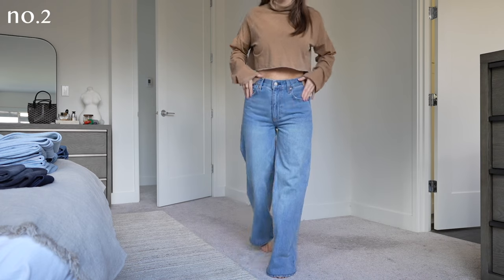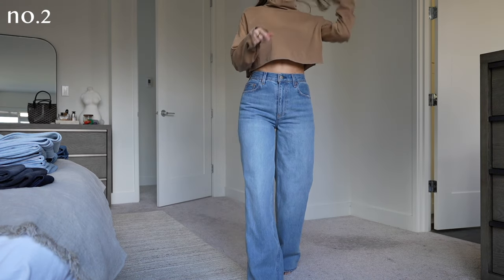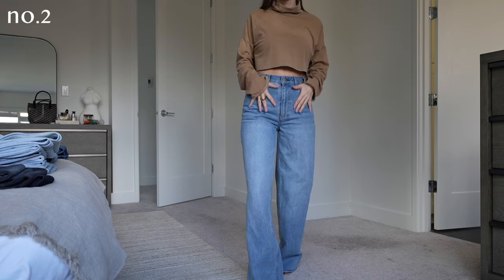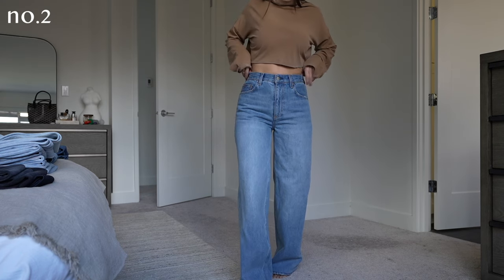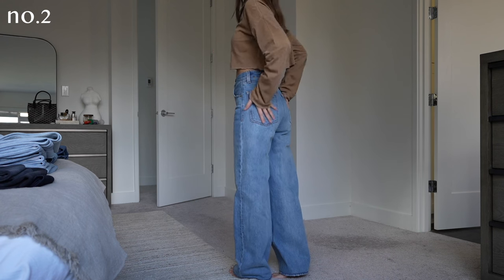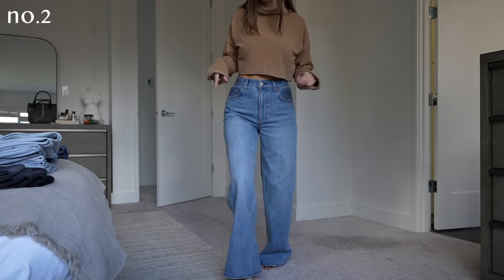Going a little out of order for a second because these are the exact same pair of jeans as the black ones. After that haul video, I realized how much I love the jeans, so I also got them in this wash, which is so pretty. I did the exact same thing to these, getting the waist taken in and hemming them up to wear with booties. I just really love this style. I think it's really flattering.